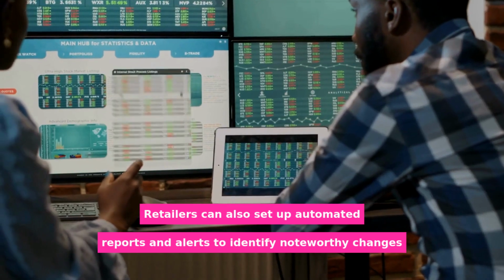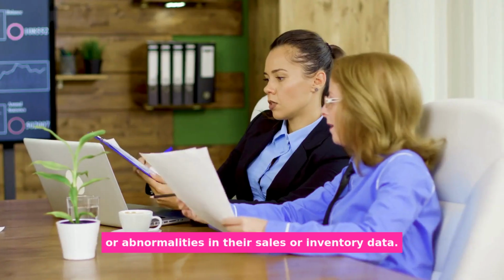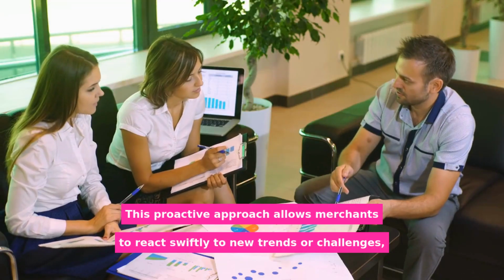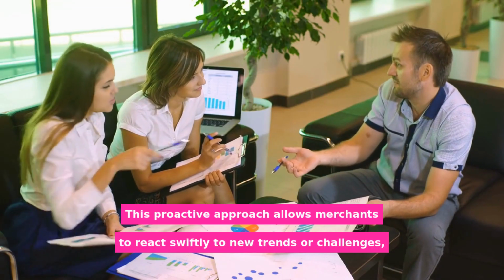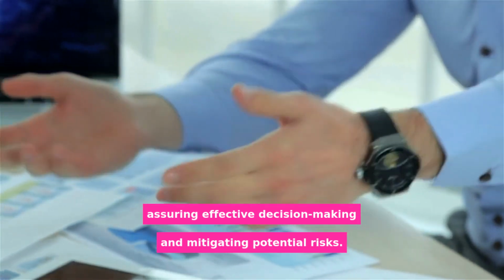Retailers can also set up automated reports and alerts to identify noteworthy changes or abnormalities in their sales or inventory data. This proactive approach allows merchants to react swiftly to new trends or challenges, assuring effective decision-making and mitigating potential risks.